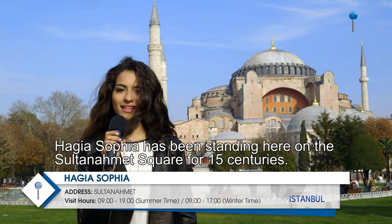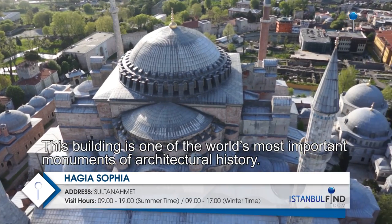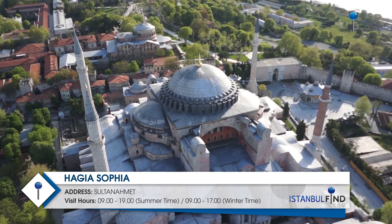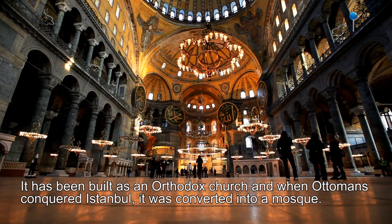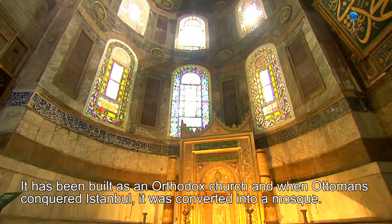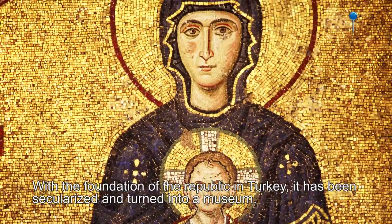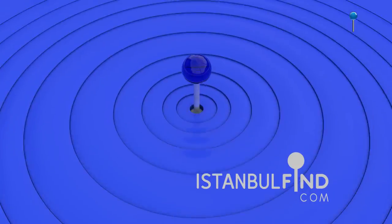Hagia Sophia has been standing here on the Sultan Ahmed Square for 15 centuries. This building is one of the world's most important monuments of the architectural history. It's the oldest cathedral of the world. It has been built as an Orthodox church, and when Ottomans conquered Istanbul, it was converted into a mosque. With the foundation of the Republic in Turkey, it has been secularized and turned into a museum.